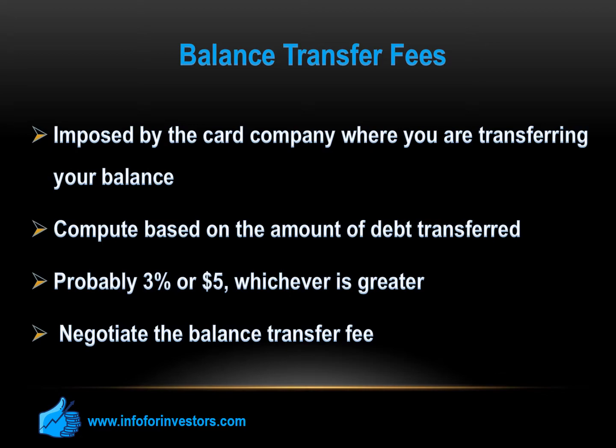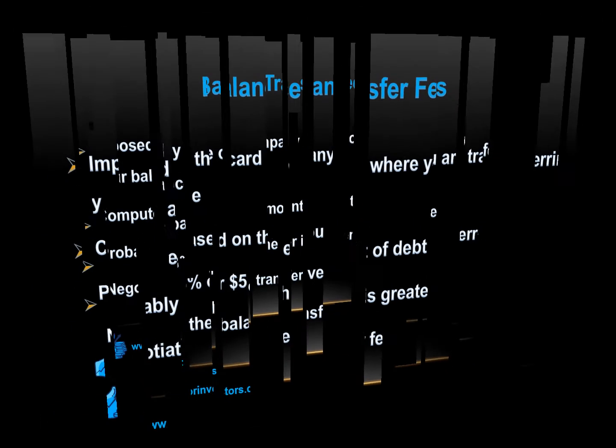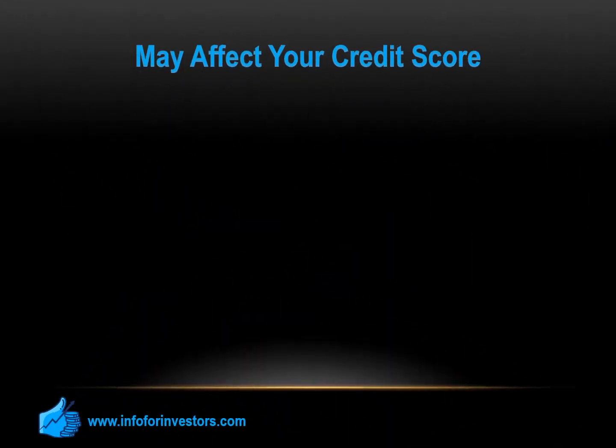Many people wonder whether a balance transfer may affect your credit score. And indeed, it has an impact on your credit score. The good news is, a balance transfer itself will not hurt your credit standing. Credit scoring companies do not specifically use them to evaluate your creditworthiness. Card companies do not normally note the transfers on their credit reports. However, a balance transfer can change your financial profile and may affect your credit score.